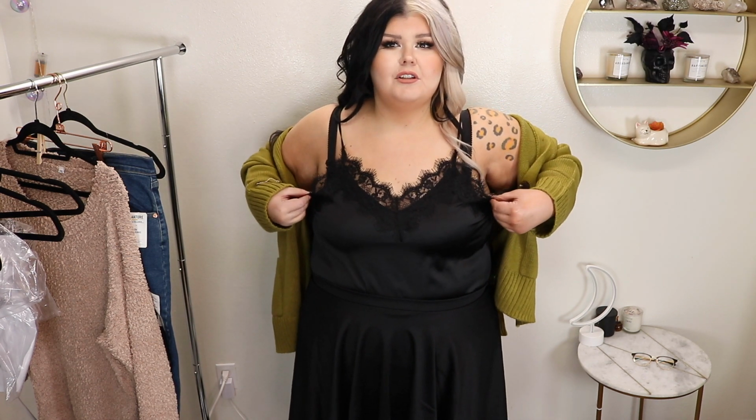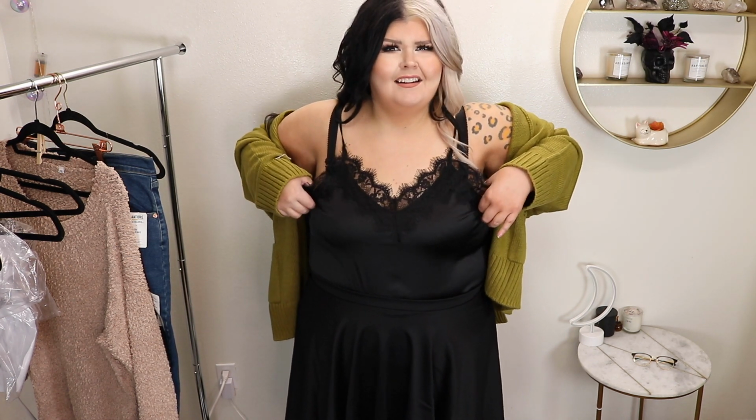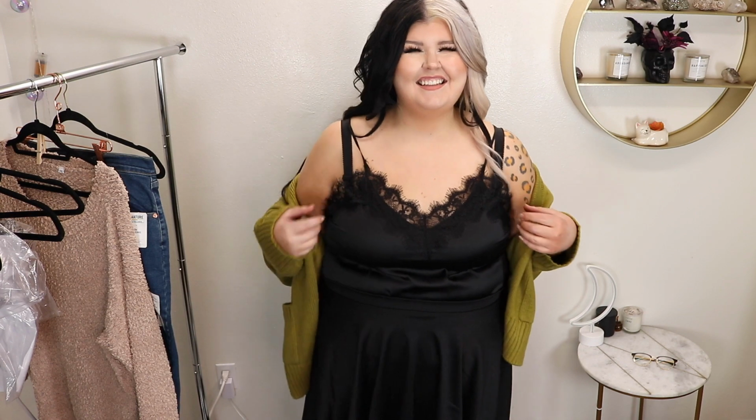And on this top, you guys, I love it. The lace is so beautiful. Look at this lace. This is the first one I feel like I've ever put on that truly fits my bust perfectly. I feel like so many of them, even if they're good, are always super loose under here. The lace is a little loose under here, but not really. This is nothing. I love it.